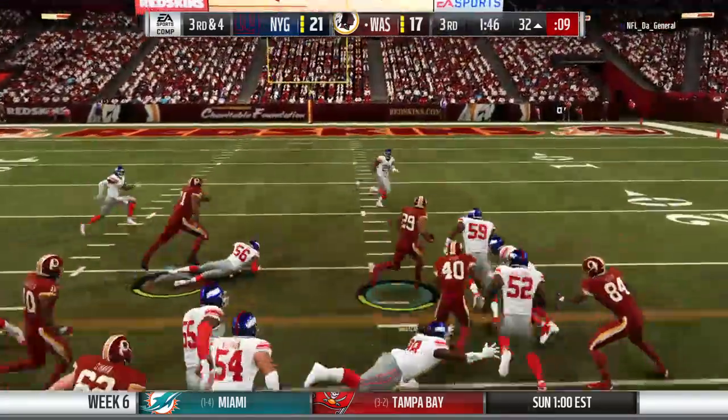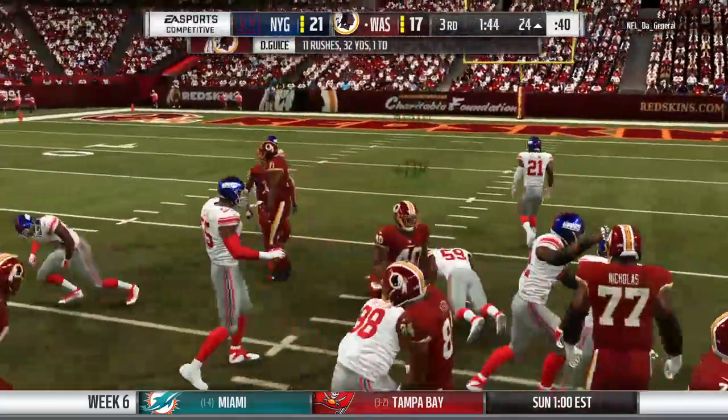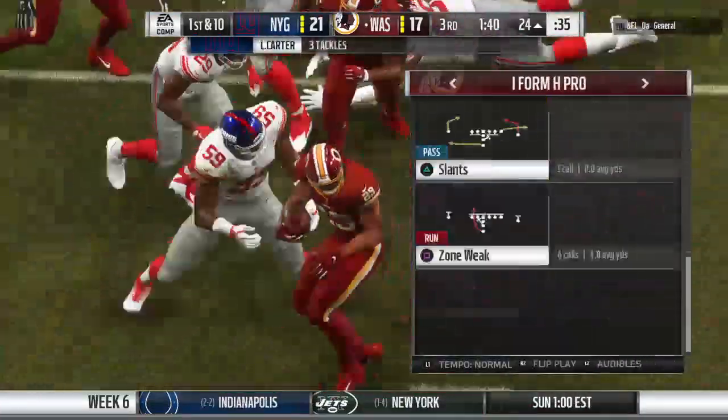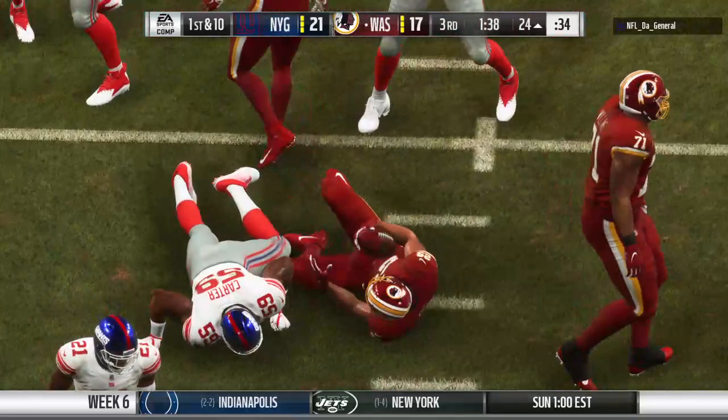3rd down, here's Geis. And he gets the first down here as he's taken down at the 24. It's an 8-yard pickup and leads to a new set of downs.